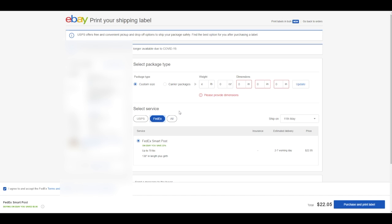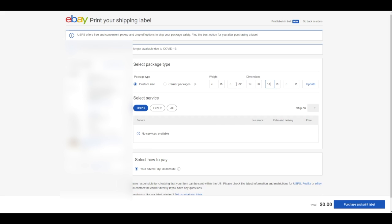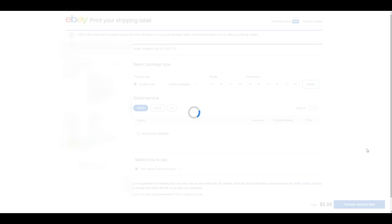So this item is a 4 pound package. Already you can see with FedEx, it's going to cost $22.05. And if we go over to the United States Postal Service, it's a little bit cheaper, but it's still $17.60 for a 4 pound package. Let's go ahead and put the dimensions in here. It's 14 by 14 by 3. Let's update it, see if it changes.